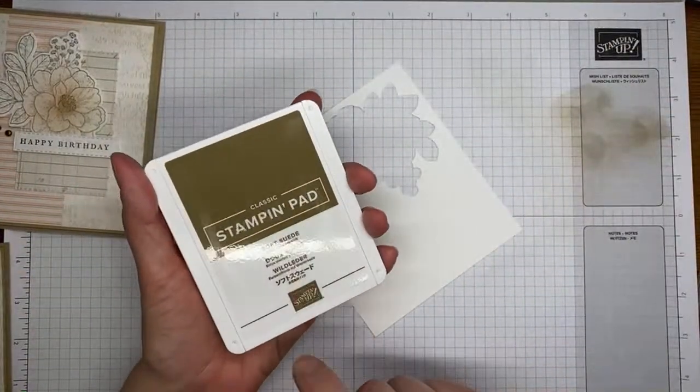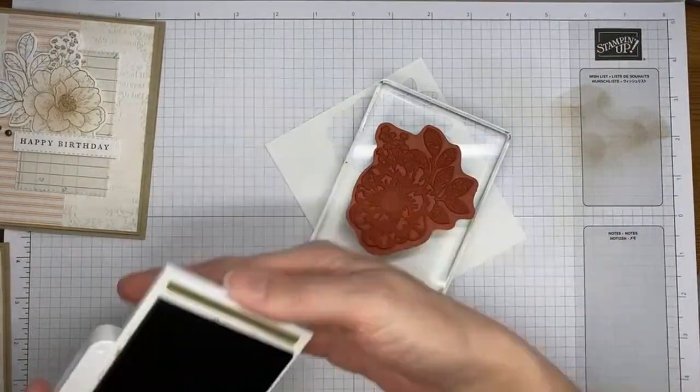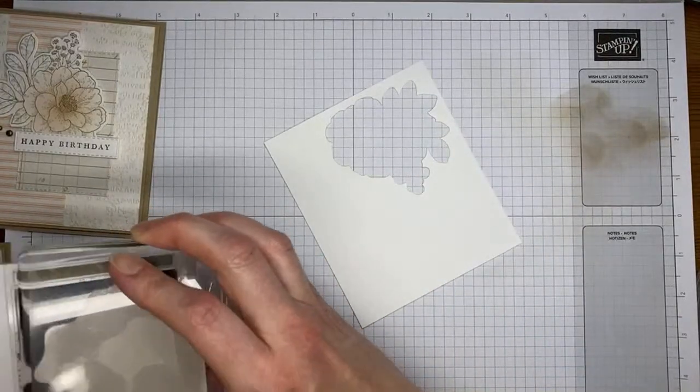So, all right. I've got Soft Suede ink, and this is the large flower image from the Cottage Rose stamp set, and I'm just going to ink that up here, give it a good inking.